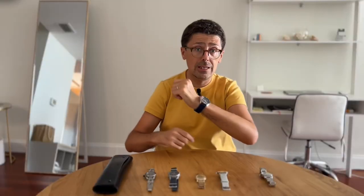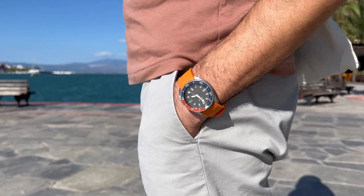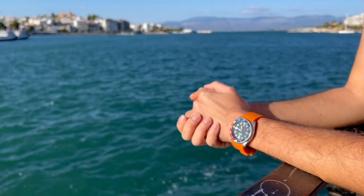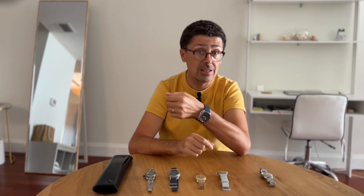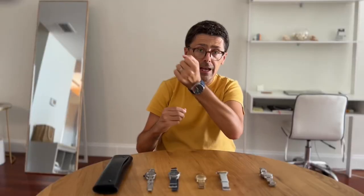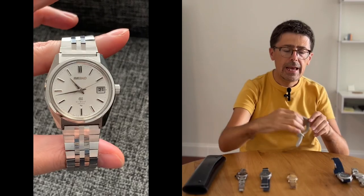That works amazing. Don't listen to people who would tell you that vintage watches are somehow less capable or that you should keep them very, very far from the water. As you can see, I'm swimming with my vintage watch. It can handle it. I absolutely love it. And we are moving to the next watch.